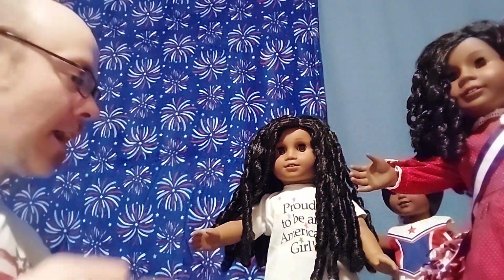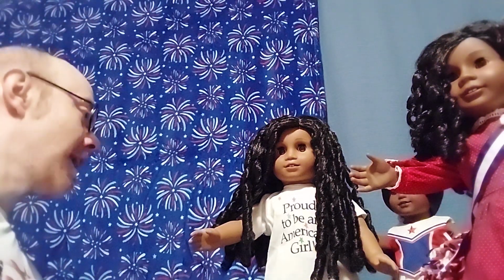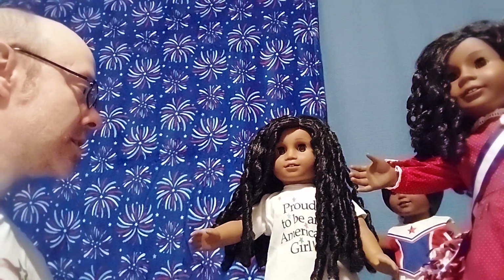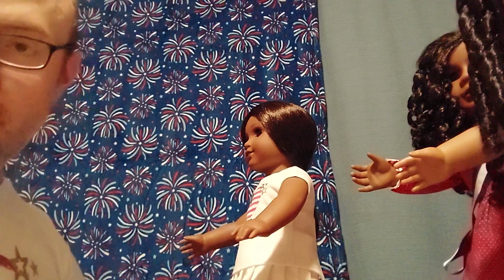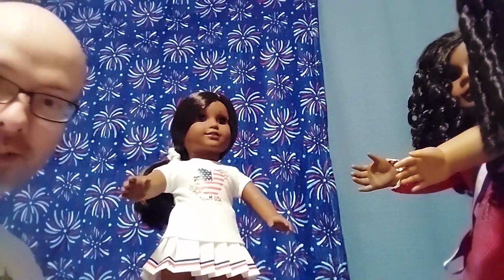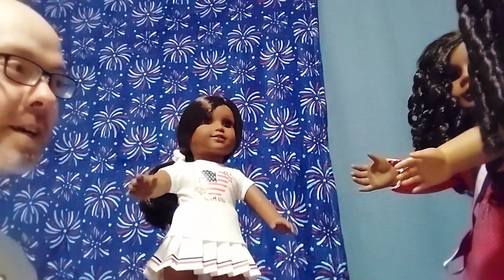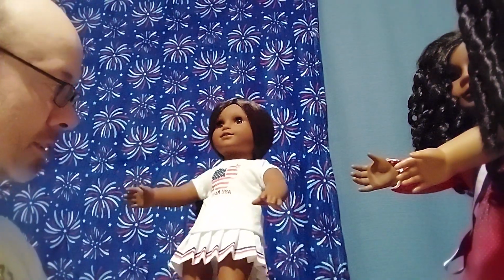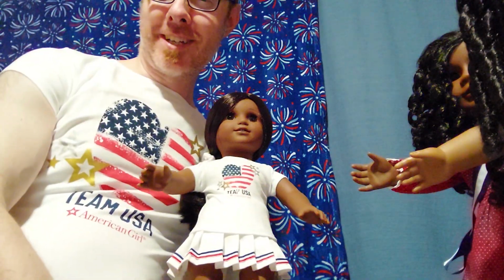All right, I'm gonna take the pom-poms off her cheerleader and her top is pretty enough that I could just throw the t-shirt over the top. I'll be right back. Okay, so here is Miss Mercedes, and I will just give a correction here now that I did misspeak and call her Malia, which is the one with the curly hair in the Proud to be American Girl t-shirt. So this is what it looks like on her. Oh, actually, hang on. I guess I should do this. What do you think? We're twinning.